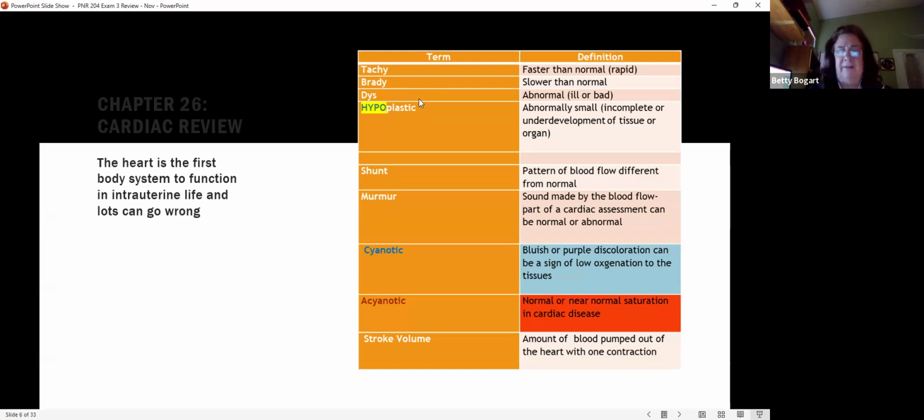Now, hypoplastic, we usually refer to the ventricles, and it's usually the left ventricle that's small and incomplete and doesn't work. And we call it a hypoplastic heart. And if it's the left ventricle, it's hypoplastic left heart syndrome. Right?